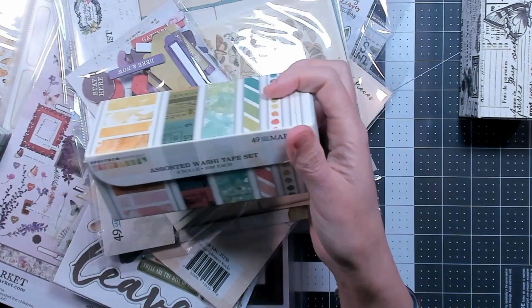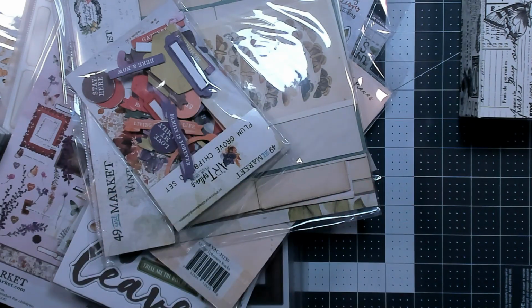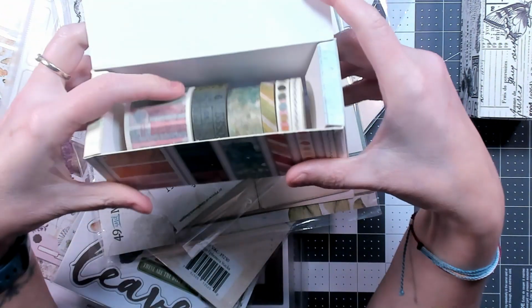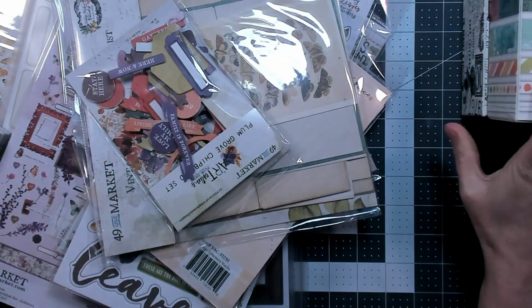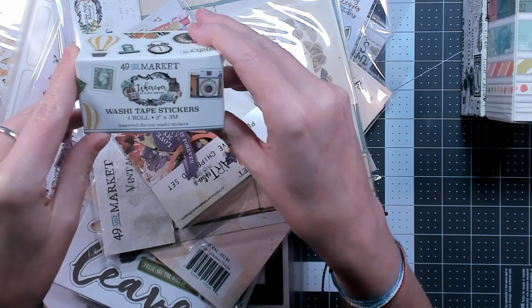Alright, let's see. And then this one is the Spectrum Sherbet. That's a weird word. I want to say sherbet, but I think it's sherbet. I don't know. How do you say it? Either way. Alright, this one is 6 rolls. So a lot of really cool options on that one. Here's what they look like. I like the stitching one. Alright, oh, and then we have this one. The washi tape stickers. And this is the Wherever collection.